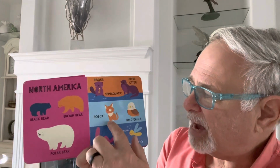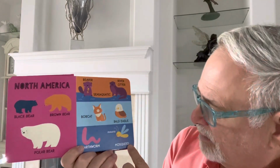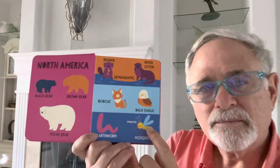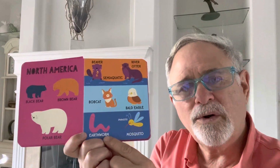And they're calling these animals semi-aquatic because sometimes they're in the water, but sometimes they're not in the water. And here's a bobcat and a bald eagle. Where I live, there's bobcats and bald eagles. And this is a mosquito. Sometimes it bites your skin. And this is an earthworm. Worm that digs and burrows in the earth.